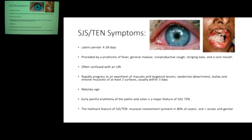The latent period for SJS/TEN symptoms is 4 to 28 days. Hence, it's very important to take a history of all drug exposures within the past 4 weeks. The symptoms are often preceded by fever, general malaise, non-productive cough, stinging eyes, and sore mouth, often confused with URI, and they rapidly progress to an exanthem of macules and targetoid lesions, epidermal detachment, bullae, and erosive mucositis of at least 2 surfaces, which usually starts within 3 days.